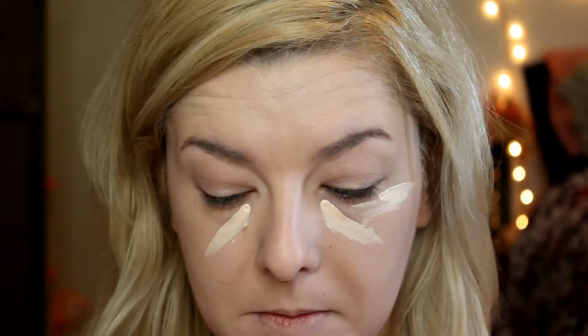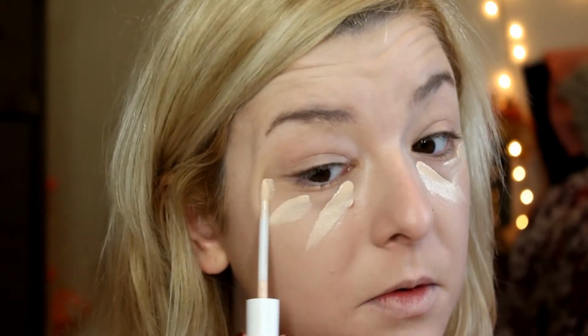So I just apply this right there. Just 3 little strokes right underneath the eye. And then, if you don't have a specific brush for this concealer, I'm going to show you how easy and how well it blends out with just your finger. And I just take it right down, making an upside down triangle just to brighten, so it doesn't look like you just have brightness right up in there. So see how nice that blends with just your finger.